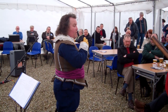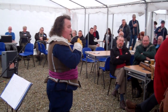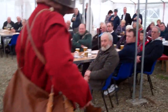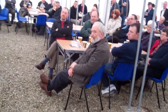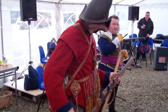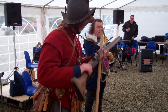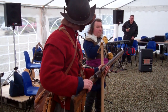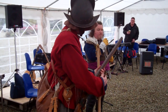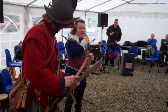What Frank will do now is he will prime the weapon, and on the side of the barrel there's a small pan, and on the side of the pan is a small hole into the barrel. He will load in a small amount of powder into that. He will then close the pan cover. He'll blow off and shake off the loose corns of powder. He will then take his match and he'll place the match in the serpentine.